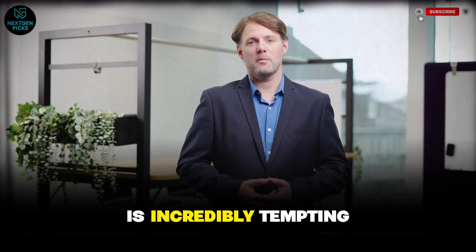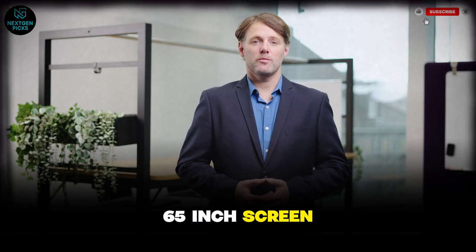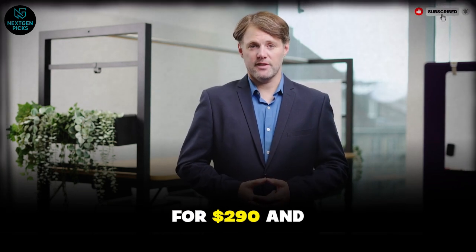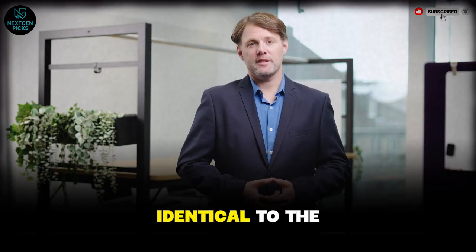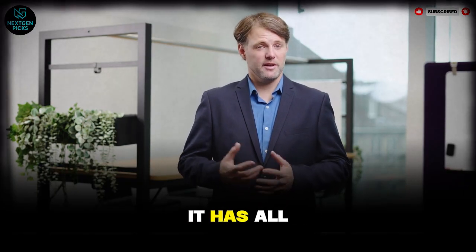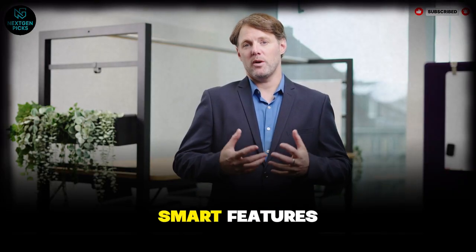Look, I know it is incredibly tempting to walk into Walmart, see a massive 65-inch screen from a brand you've barely heard of for $290, and just throw it in the cart. I get it. The box looks identical to the premium models. It has all the same shiny logos, the same promises of HDR and smart features.